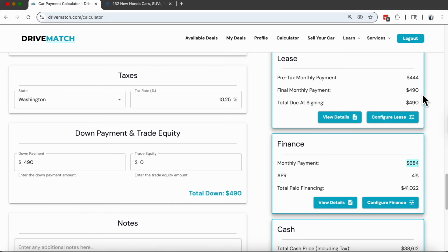Right? So in my opinion, I think leasing this Honda makes a lot more financial sense because you're saving a substantial amount of money by leasing this car, right? You're saving almost $200 a month by leasing this particular car.